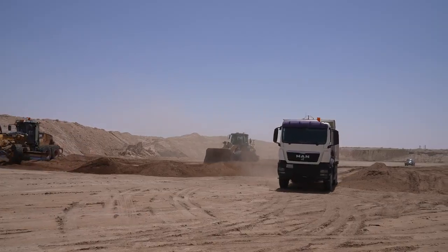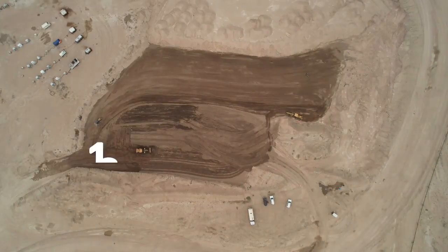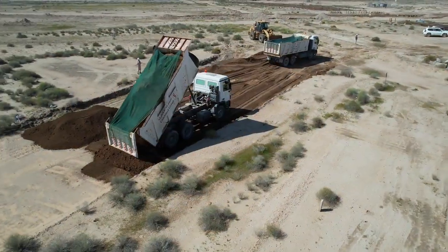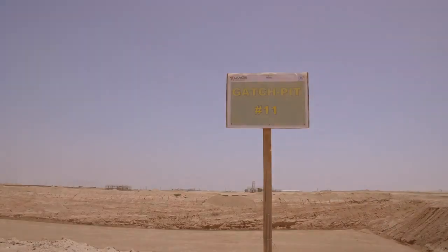A cumulative of 421,980 metric tons is backfilled, which includes the following: Sub-area 1C, Sub-area 1D, Sub-area 1F and well pad in Sub-area 2C, Gatch pit 8 and Gatch pit 11.